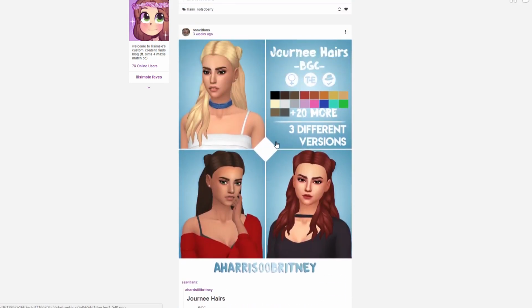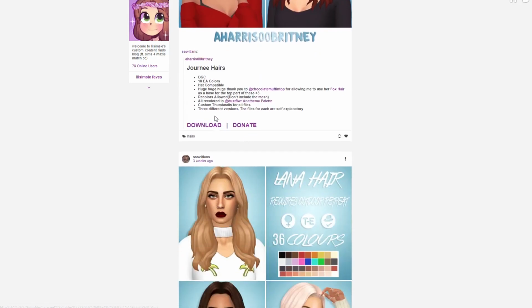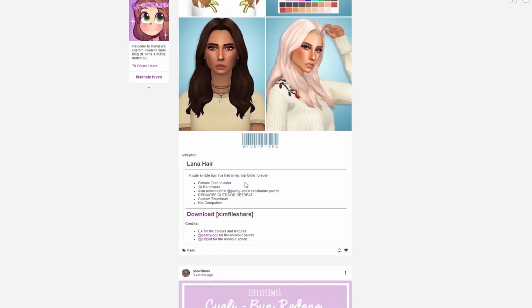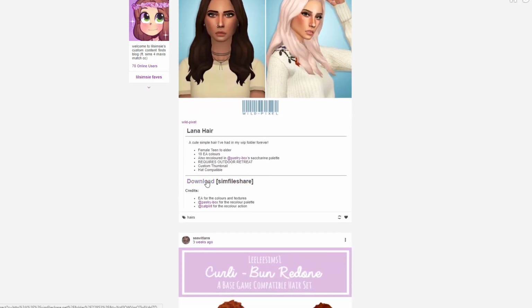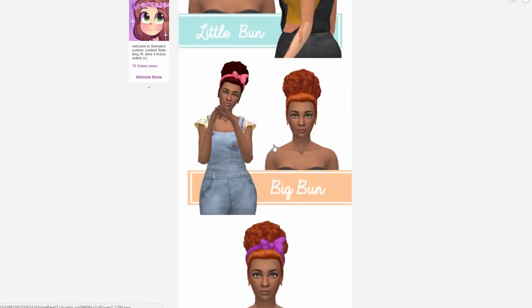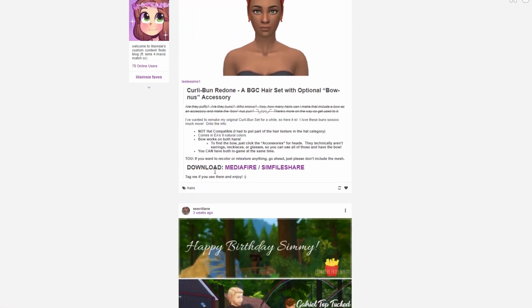This though, the journey hairs. Yes, I feel like there's so many hairs lately, you guys. Seriously, I'm not even kidding. Look at this Lana hair. This is gold. I love this. I feel like I have it and they just look different, but maybe they don't. I don't know. Look at all this stuff that we've got. Oh my goodness. This one definitely is going to get into my game.